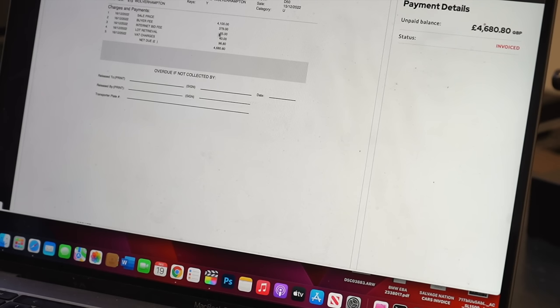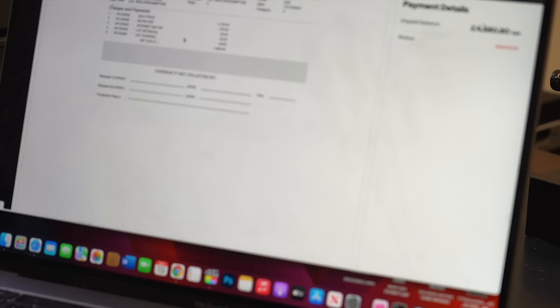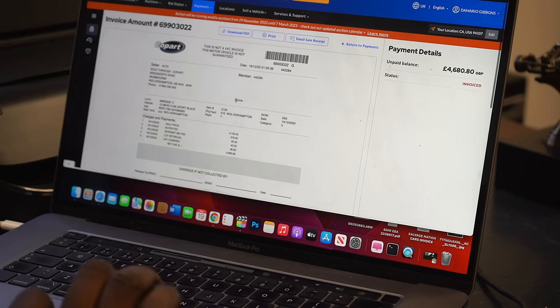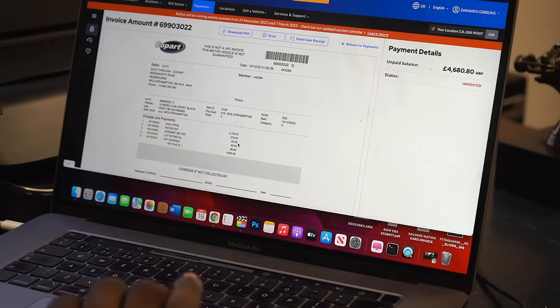The internet bid fee, like imagine, you want us to come to copart.com and bid, but then you're charging us to do that on top of the membership fee, on top of the fees on the car. Oh, this is ridiculous. Anyway, it is what it is. I'm still going to make profit, I don't care. So the internet bid fee is 65 quid. Lot retrieval fee, so when you go to the yard you're paying them to get the car out for you, 40 quid. VAT charges on top of the money that you're already paying, £96, brings a net total due of £4,680.80.